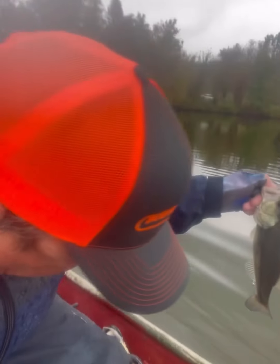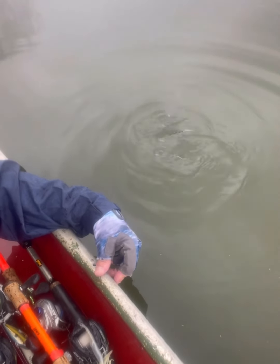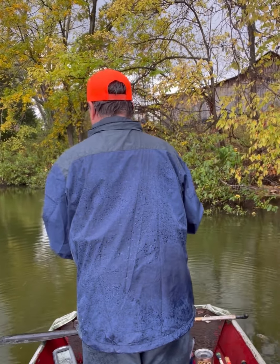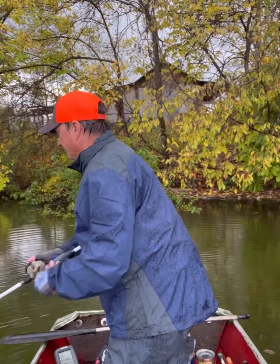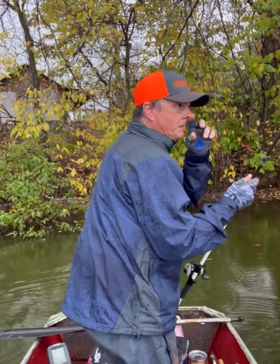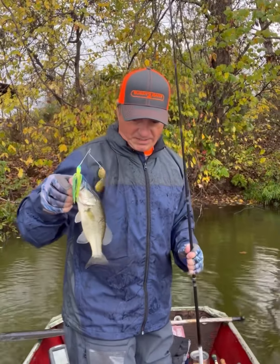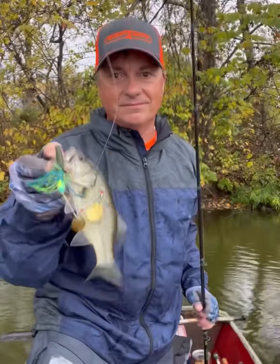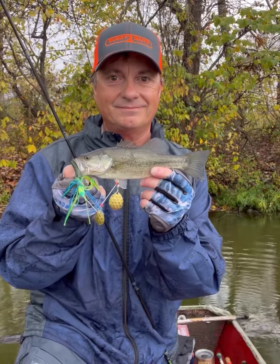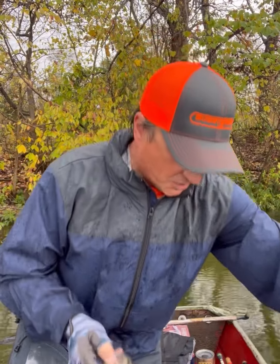This is number 5, bass number 5, I think. Oh, there we go. I'm just catching dinks. There's number 6. I don't know what I gotta do to get a big bite, but hey, at least I'm still catching them. Stop it. Well, that bait just fell right out. It's probably the smallest one I've caught today.